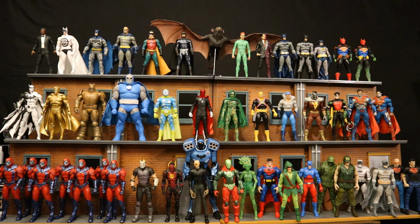And then the top right, we have both the regular and Platinum Chase variants of the Batman Reborn Dick Grayson Robin, Adam West, and then the regular and Platinum Chase variants of the World's Finest Fusion Batman Superman.